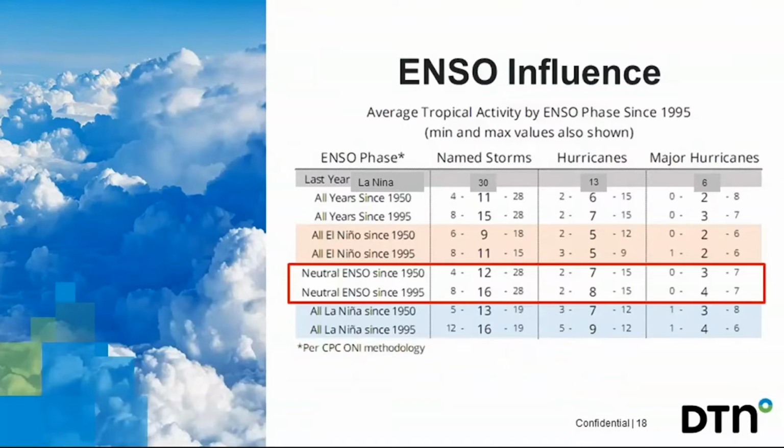And why does ENSO matter? Well, this table here can tell you a lot. Focusing on everything on this table since 1995, for all years, there have been 15 named storms, 7 hurricanes, and 3 majors. However, El Nino years since 1995 have less: 11, 5, and 2. And neutral or La Nina years are more indicative of active conditions, above the all-years average, with 16 named storms for both. It's pretty similar for neutral or La Nina, just a slight tendency for La Nina to have more hurricanes. So neutral and La Nina tend to lean towards a more active season. And since we have neutral conditions, that factor points towards a more active season.